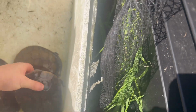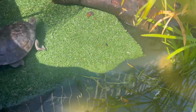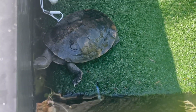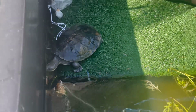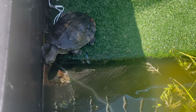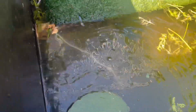Here we have our second one from the care centre. Wrong way, buddy. Go on. No? We'll keep an eye on that while I go pick up the next one. There we go. Nice, nice, nice.